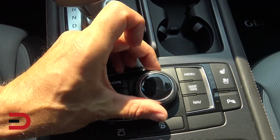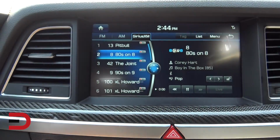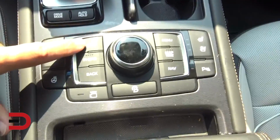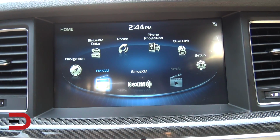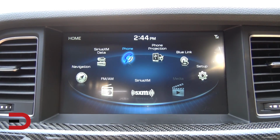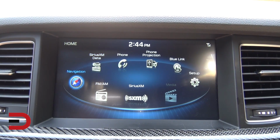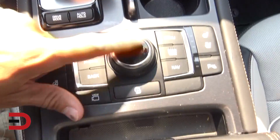And all of this can be controlled with the dial down below here. So when I'm turning that dial, it changes there, or I can go ahead and press it manually and get to the channels that I want to see. Home button up here, which is also redundant down here by pressing the home button here. So I'm going to turn the dial and you can see all the options here. And if I plug my phone in, there's the option for Apple CarPlay and Android Auto. So there's your Sirius XM, navigation, and so on. So pretty cool stuff that you can just control with the dial here.